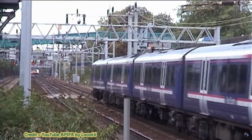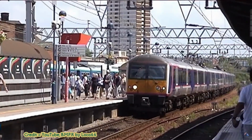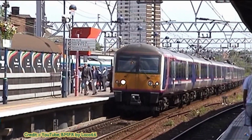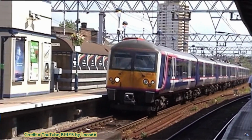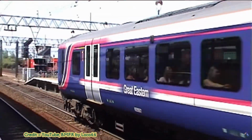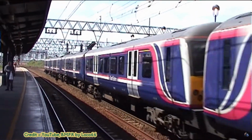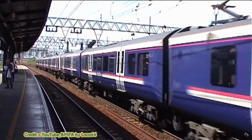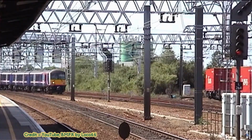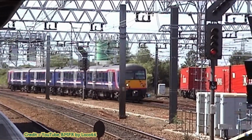The first 360/1 entered service on the 12th of August 2003 and ran to destinations including Walton-on-the-Naze, Harwich and Norwich from London Liverpool Street. In February 2004, 360/115 was sent back to Germany for pantograph modifications to improve performance on the 360s. In April the same year, they passed from First Great Eastern to National Express East Anglia, which is more commonly known as One. In February 2012, they transferred to Greater Anglia, who subsequently replaced the 360/1s with the new 720s.